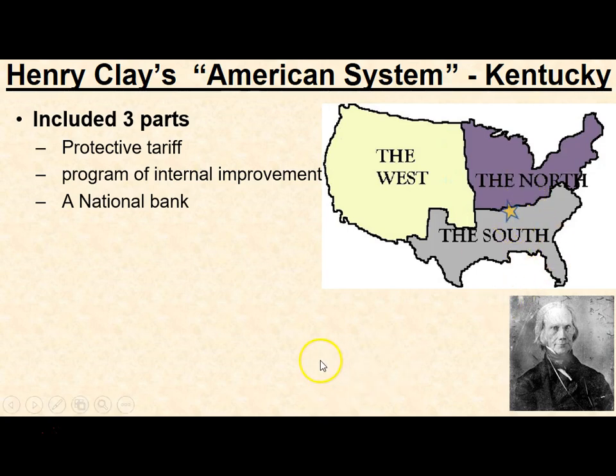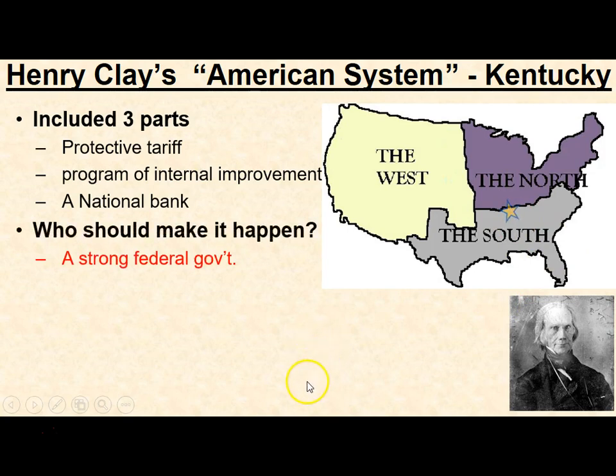And this Henry Clay was a war hawk in the War of 1812. If you remember those war hawks, the new Democratic Republicans 2.0 take on some of this Federalist thinking of, one, let's have a protective tariff, tax foreign goods coming into the country to make sure that our industries back here in the East can grow. That's going to be good for Westerners because we're going to use that tariff money to build roads and canals.